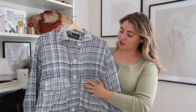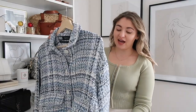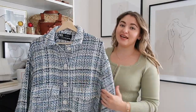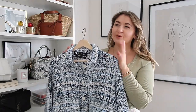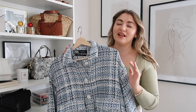Now, next up to show you, we have a co-ord, but I always find it really difficult to show you a co-ord, so I'm going to show you the blazer first, and then I will show you the skirt. And it's this absolutely stunning blue clay co-ord. Now this to me is just the cutest thing in the world for spring. I actually saw it on, whose Instagram was it? Gabrielle? I can't remember what her name is, but I saw it on someone's Instagram and I fell in love.